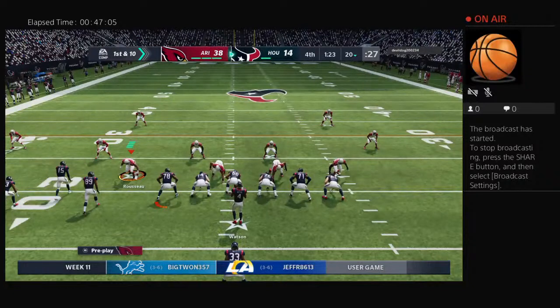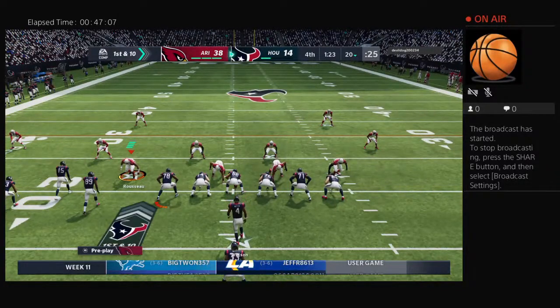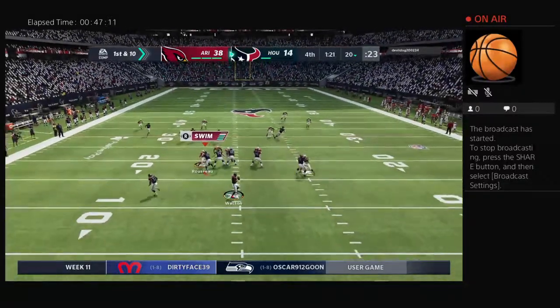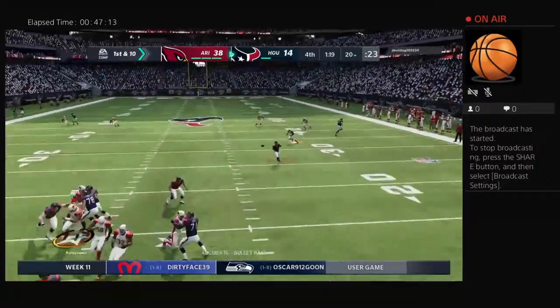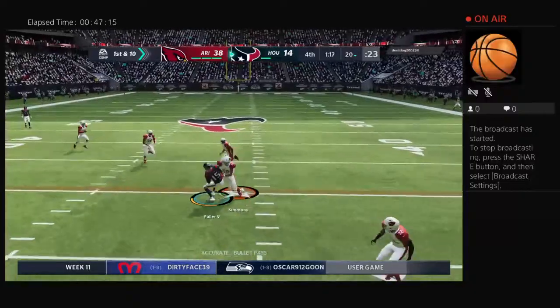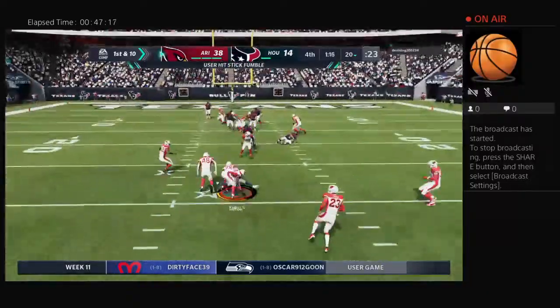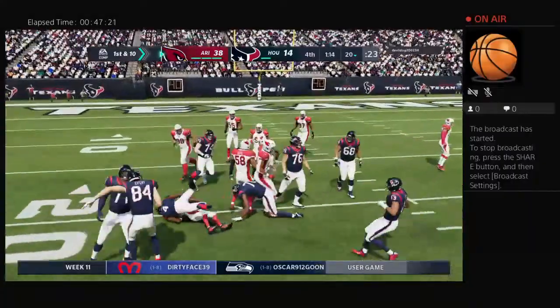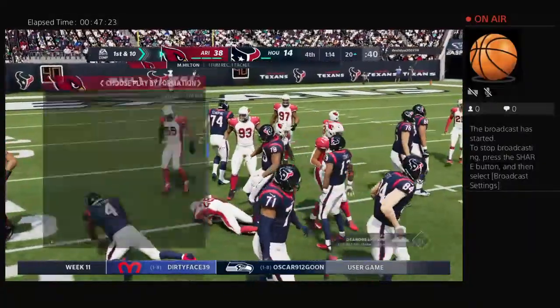The Texans offense ready to go here for their next drive. They're down big here late. I don't know. You just want one last drive here for pride. Some people like to do that. I remember playing. And now a fumble. The ball's out. And the Cardinals have got it. Going the other way. And he is going to get this one back to the 20-yard line.